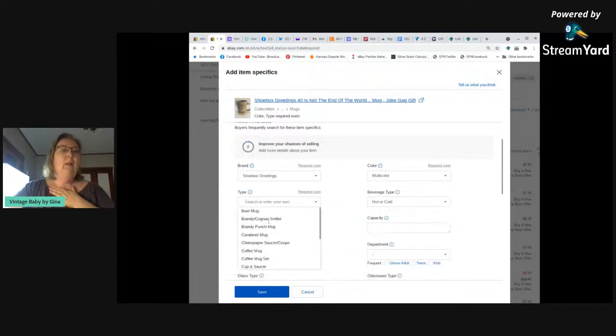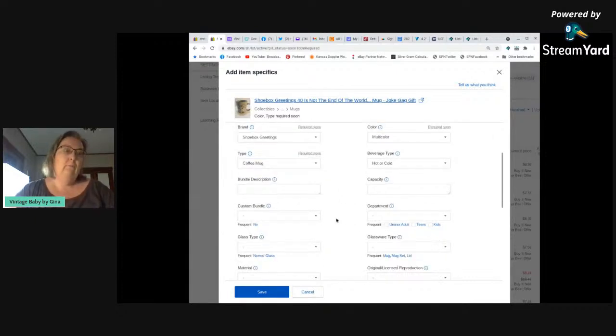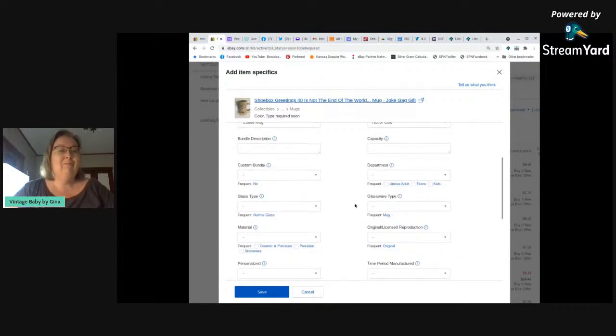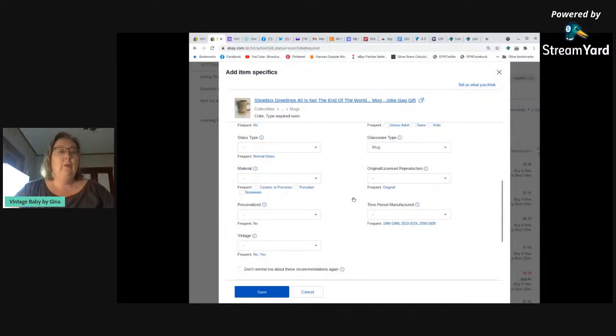Type. Well, I don't know. It's a mug. Let me see. I think I'll put it under mug. How many times you got to type in mug? It's a mug. There's mug again. Ceramic. Original. Vintage.